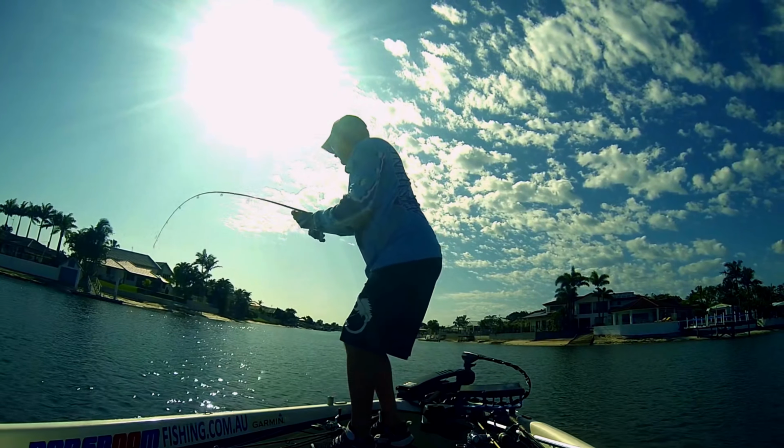Give it some line. Keep giving it line because it's a little bit strong for this setup. If I just take my time, I should be able to get this one in. I'm not even able to turn it at the minute and I don't want it down at the bottom, so I'm trying to keep its head up. There we go, a little bit of line in. Oh boy, this one's giving me a good run, guys.